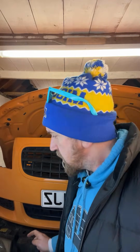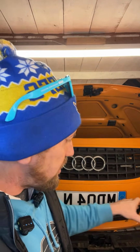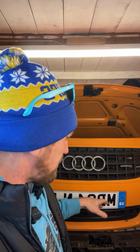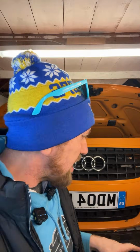nuts on either side of the bumper, you can peel the bottom of the bumper away. It unclips itself. Underneath, you've got 2 bolts that secure it, or you should have, to the bottom of the bumper, which we know we're missing on mine. And then running across the top, you've got the plastic engine tray, the engine plastics, like the front bit that goes around the car. And under that sits this bar.